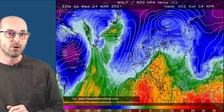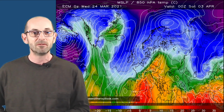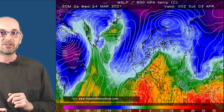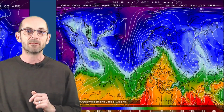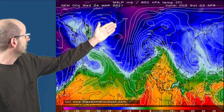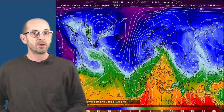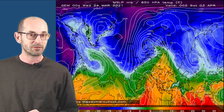The European model at the same time shows a similar pattern. It's a little bit different. The coldest air here is probably just to the west of the UK, going down into the Atlantic, but it's still pretty cold across the UK for the time of the year. Now, the Canadian model at the same time shows an even more potent northerly blast. This is really cold for the early part of April, and it would certainly bring risk of widespread sleet or snow showers down across much of the country were it to be correct.